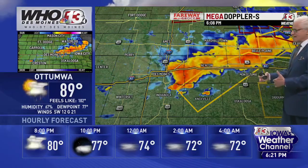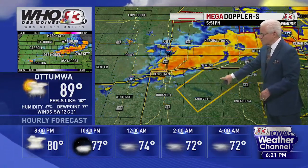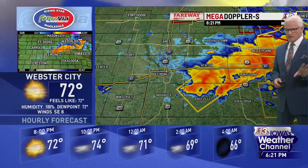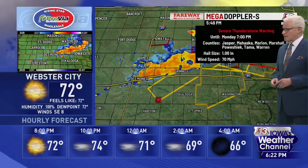You can see some clearing going on just to the south of Des Moines. But as this storm system presses down to the south and the east, you folks in Montezuma, south of Newton, Knoxville, Pella, right along Lake Red Rock, that's where we're going to see some very heavy rain for sure, but also gusty wind. Up to 70-mile-per-hour wind gusts are possible. Larger hail up to about 1 inch in diameter. Not quite as large as what we've seen so far. The reports anyway, not reporting that 2-inch diameter hail that we saw earlier.